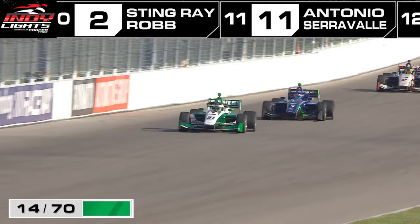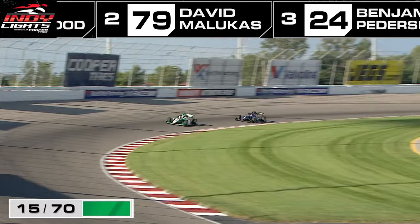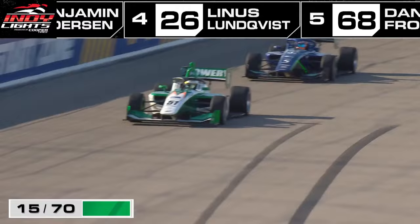Yep, and certainly in terms of this championship, he needs to do a little damage control today, because he entered this race 45 points behind Kirkwood, 43 behind Malukas in the championship. He's doing a nice job, Lundqvist, in that fourth spot, about 2.3 seconds behind.